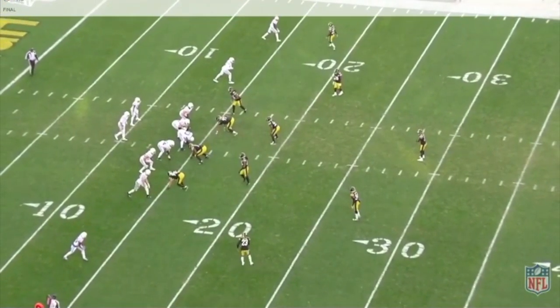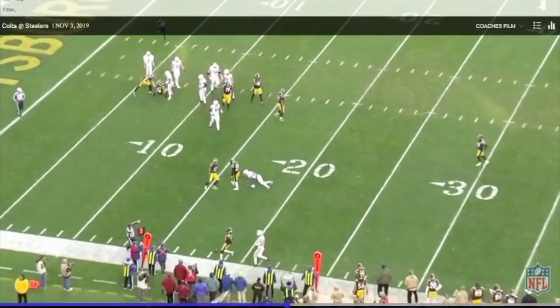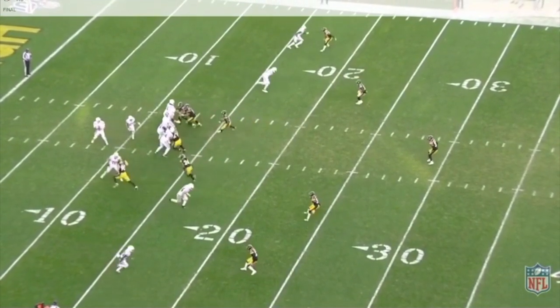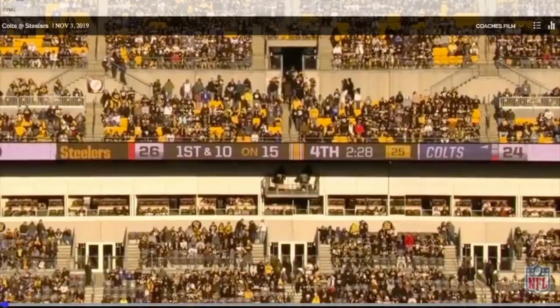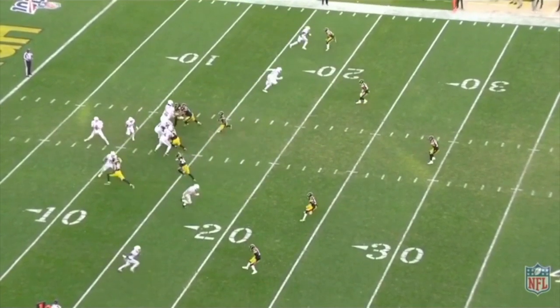Rogers ultimately, debatably, either drops this pass or has it broken up by Haden, but you just love to see the patience from Haden here and the physicality at the catch point. You're not going to be able to hit receivers too much in the game, so it's good to see the physical demeanor of Haden to just take any opportunity he has to put a physical hit on the receiver and make his presence known at any point possible.